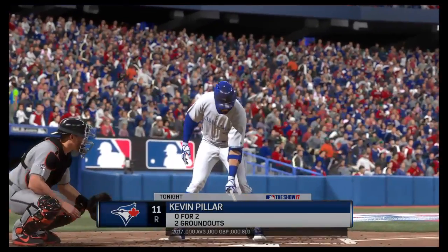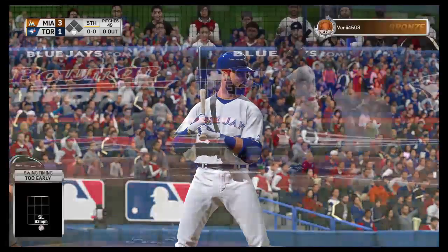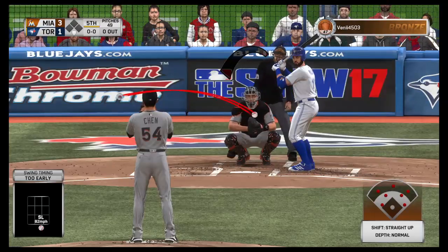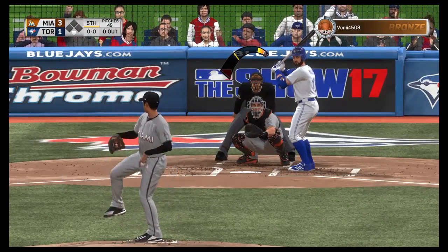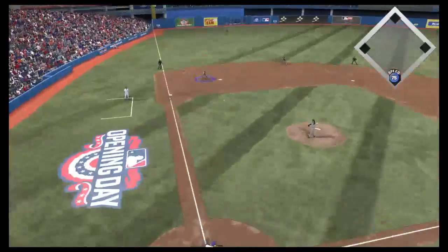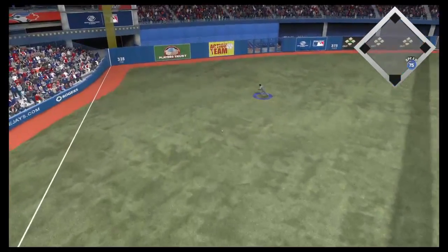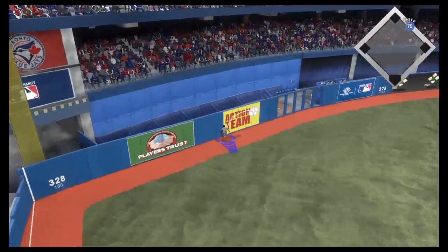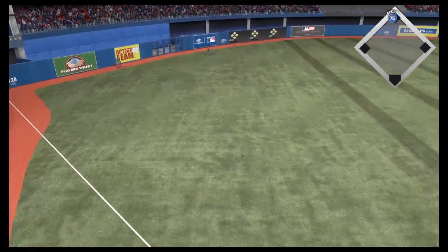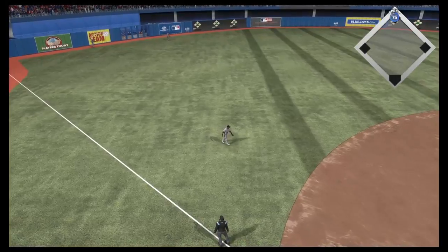Digging in, Kevin Pillar. No hits in 2 trips to the plate for him in the ballgame. Into the windup and the pitch. Swing and a liner. And that'll get on through into left for a leadoff single. He takes the turn and heads for second. And he'll get in there standing up with a leadoff double.